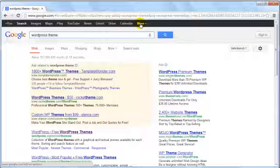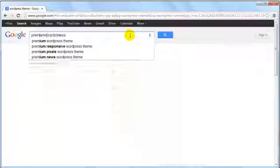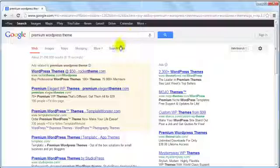If you're low on cash, that's fine. And if you're limited on cash and you're just starting out, then I want to show you how you can find some premium WordPress themes. Now, it really depends on your company. Like, what are you trying to portray? What are you trying to communicate with your fans? For example, if you're a site that's selling software, then it's probably best to find a theme specifically for selling software or a product or things like that.